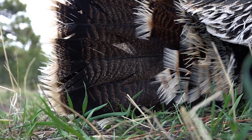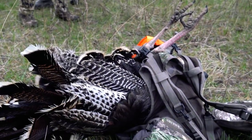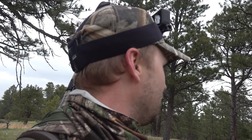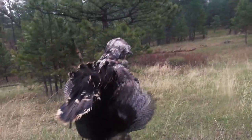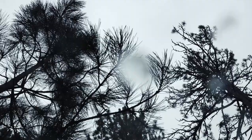Oh, feels good. Now we gotta pack all these birds up. Yours was 24 yards, Brad. 24 yards. So mine was probably 30. Yeah, so 24 and 30 yards easily. Brad shot his. This bird stuck around for two shots. I don't know if I flinched my first shot or what I did, but he gave me another opportunity.